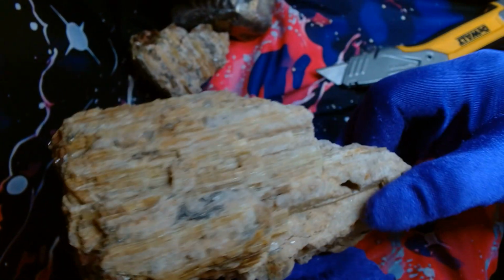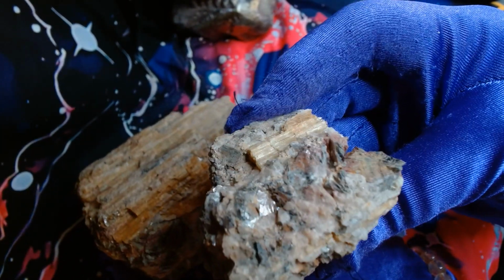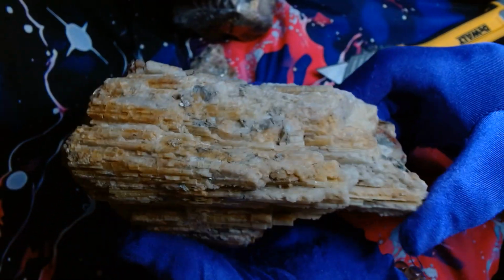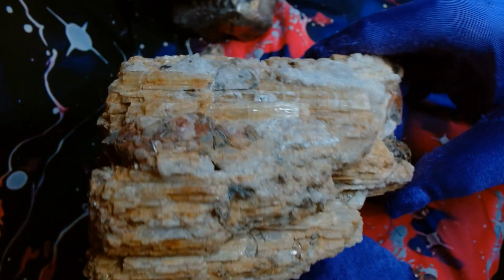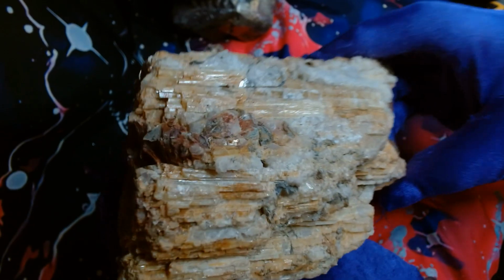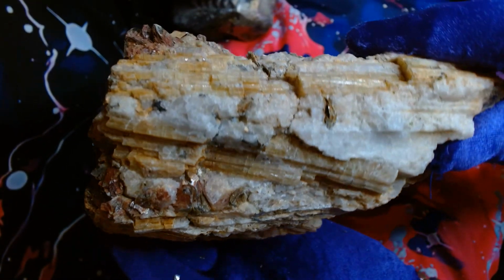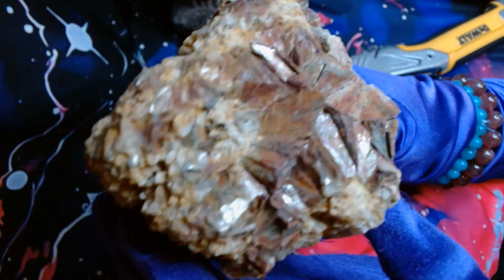Wow, that's nice. So this was my small one. I don't know why I bought this small one when I got this bigger one. Who knows what I was thinking at the time? Maybe I bought it to give to my brother-in-law. I bought him a pink one before. Come to think of it, I don't have a pink tourmaline specimen. I've got pink tourmaline spears, but not specimens, because I gave him the one I bought. Oh, and here's the bottom of it. Nice.